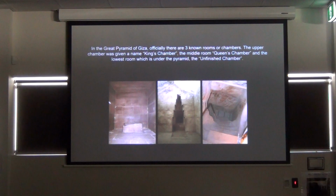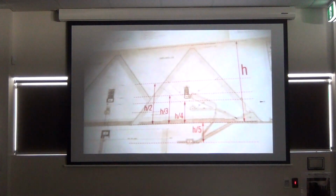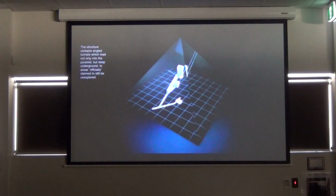In the Great Pyramid of Giza, officially there are three known rooms or chambers. The upper chamber was given the name King's Chamber, the middle room Queen's Chamber, and the lowest room, which is under the pyramid, the Unfinished Chamber, which is not unfinished, it just has a different purpose. The engineering was just astonishing.